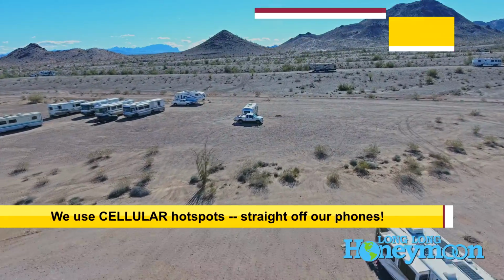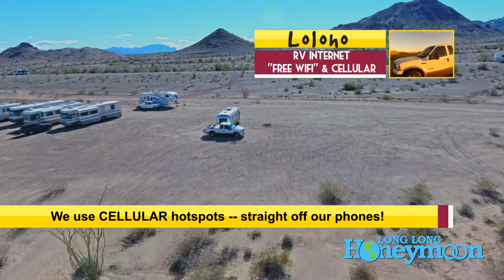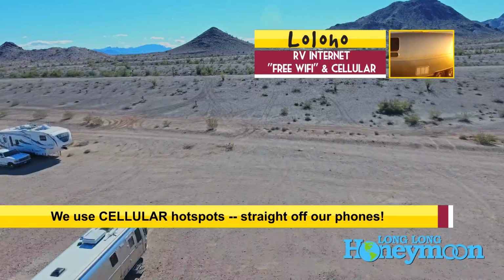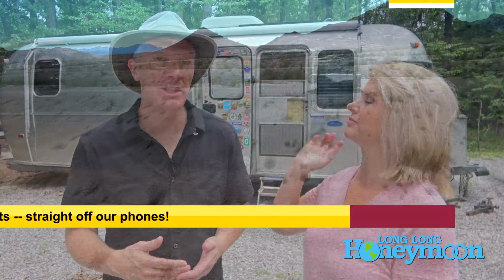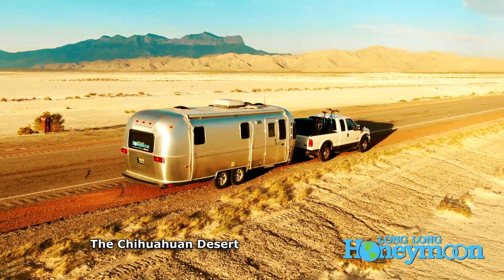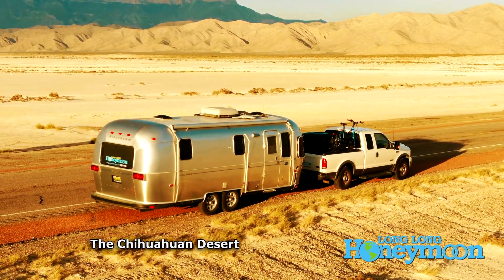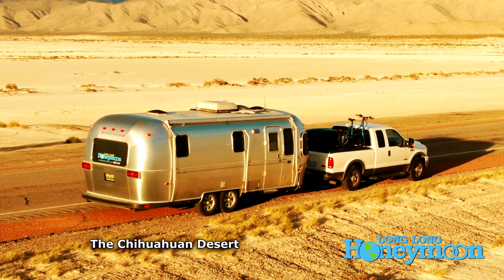And that brings us to what we do and what most people do, and that's use cellular networks. I will briefly mention satellite internet. We looked into getting satellite internet and it's slow, it's expensive, and unless you really plan on working from really remote areas of the Chihuahuan Desert, then I don't know why you would go that route these days.